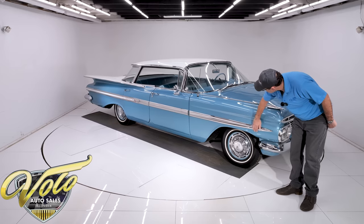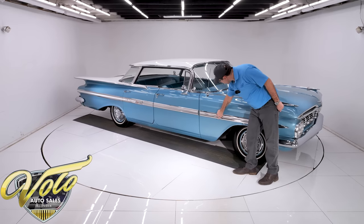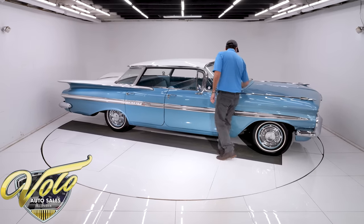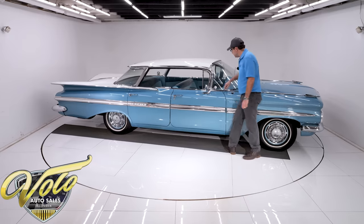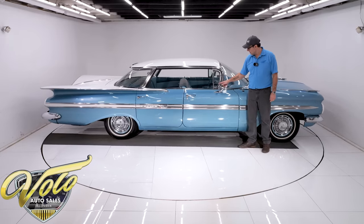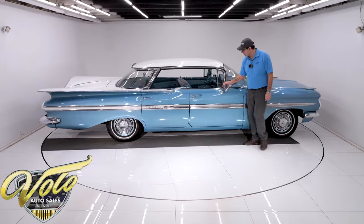The stainless moldings down the side are real nice. There's a mild dent right here. The wiper arms and the bases are real nice. The trim is real nice. It has bow tie mirrors on both sides. They're the originals, so there's a little pitting on those as well.